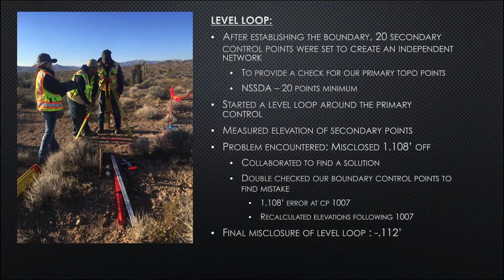So after we set our 20 secondary control points, we started the level loop. We backsided and foresided all the primary control points while side-shotting the secondary control points to gather an elevation for those. We did this around the loop, and around 3/4 of the way through, we changed out the instrument person to gain more field experience for our crew members. After we finished our loop, we had a misclosure of around 1 foot.